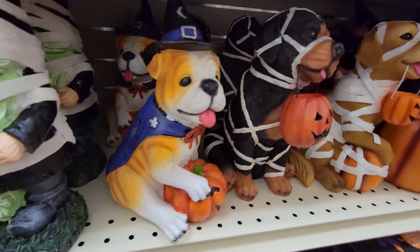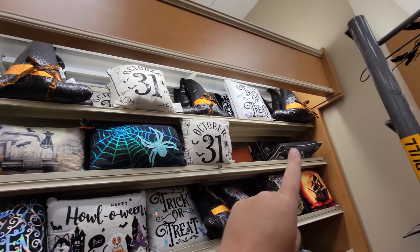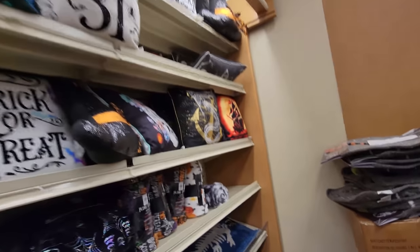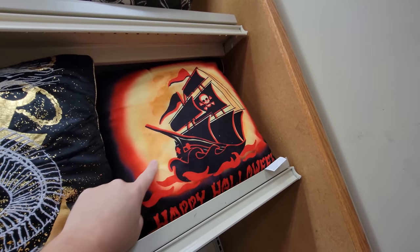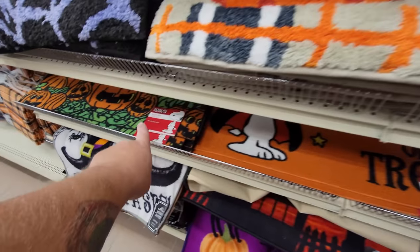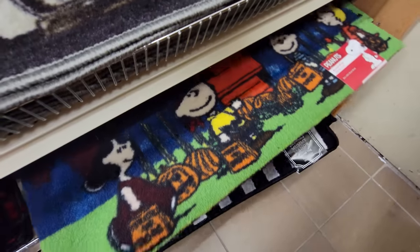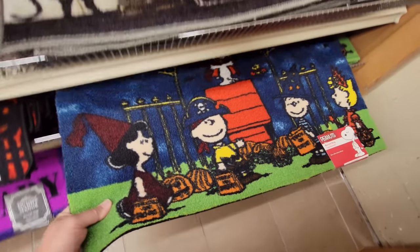That is hilarious. Oh, we got a ton of Halloween pillows up here. October 31st. Trick-or-treat. Look at this one down here. It's like a pirate ship that says Happy Halloween. That is awesome. Oh, awesome. Look at this. They have like three different Peanuts ones. Let's take a look at these. Oh, that is so cool. Look at that. That's awesome.